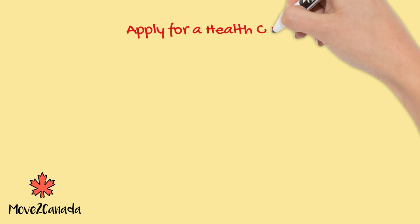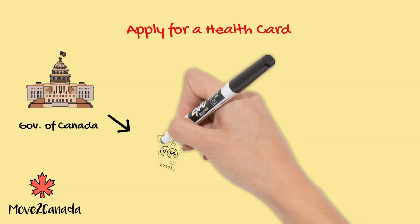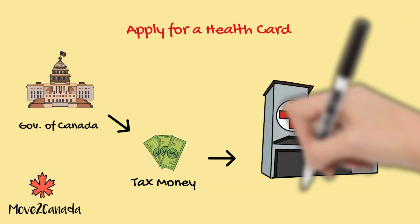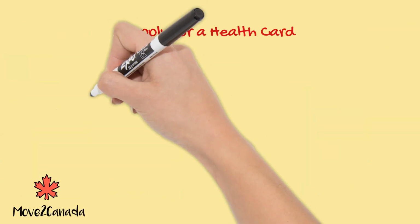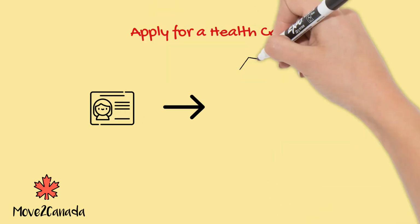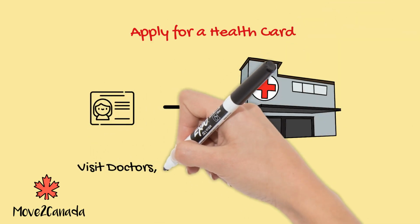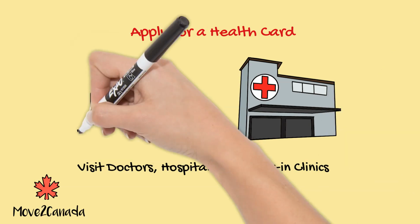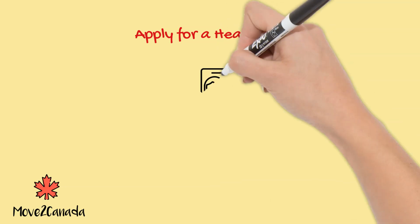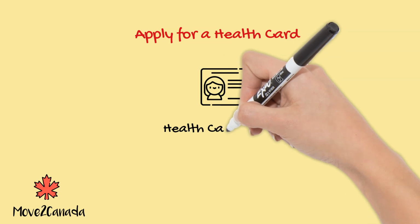Apply for a health card. The Government of Canada and the provincial government collect taxes to pay for medical services and health insurance for Canadian citizens and permanent residents. The provincial health insurance plans pay for the most basic and emergency health services. You can visit healthcare service providers like doctors, hospitals and walk-in clinics with your health card. Always carry your health card so you can receive medical help when you need it. Generally, you cannot get a health card until after you have lived in a specific province for 3 months.